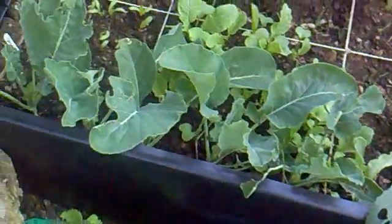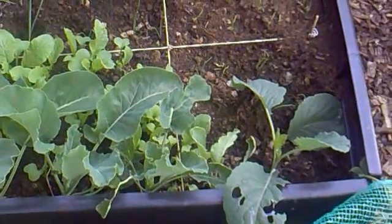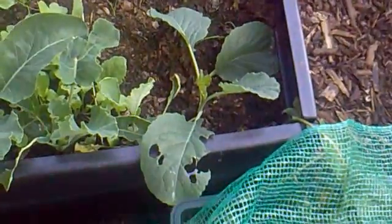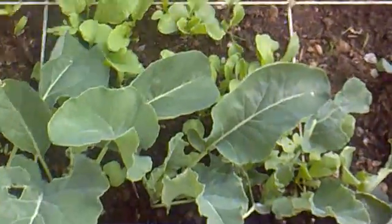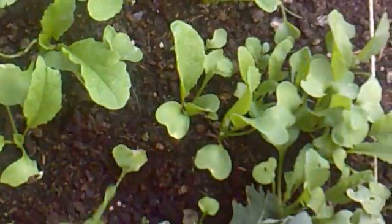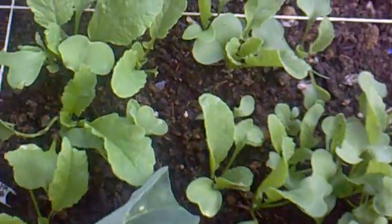Along the edge of the bed here you can see some cabbage, which had already been planted in the bed before I decided to turn it into a square foot bed. So they've been nibbled quite a lot and they may be removed. I'm just holding on and seeing if they develop further. What's in this one? I can't remember. Oh yes, that's rainbow radish. So they're going to be all different colours, which adds a fun element to eating salad.